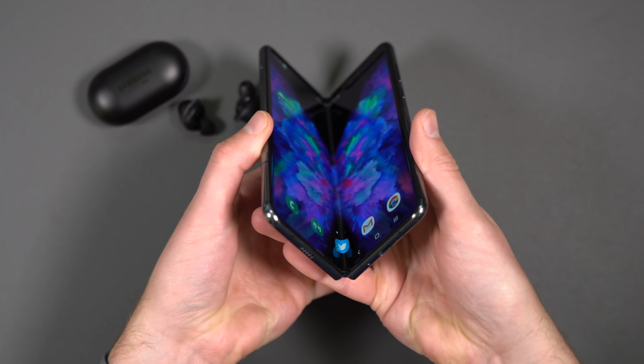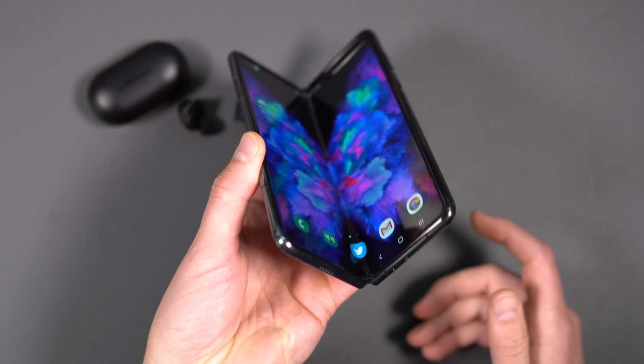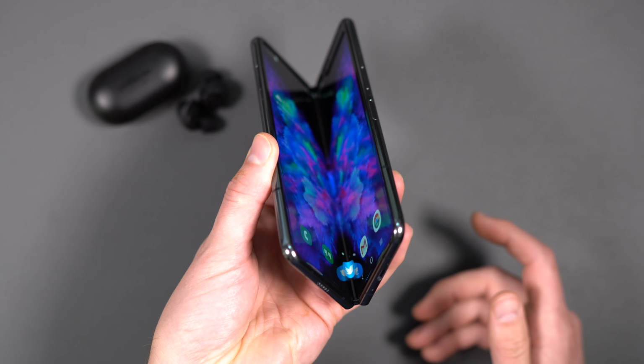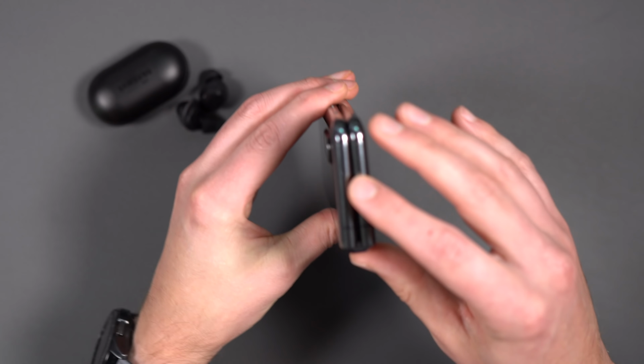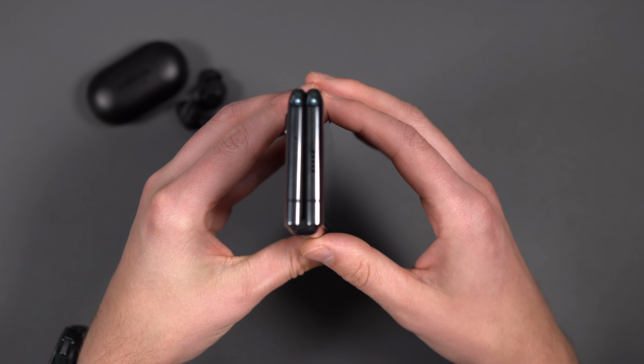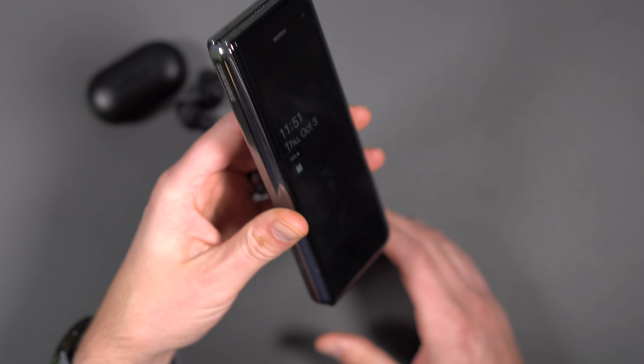Look at this thing. It's just folded. It's not gonna break. I mean, it's not supposed to. We're supposed to be able to do this like 100,000 times, so that's not gonna break. It's not a bad size. It's a little big and weighty. Obviously, it's quite thick, so that's one of those issues. The thinness of it will be a future thing that Samsung needs to focus on.